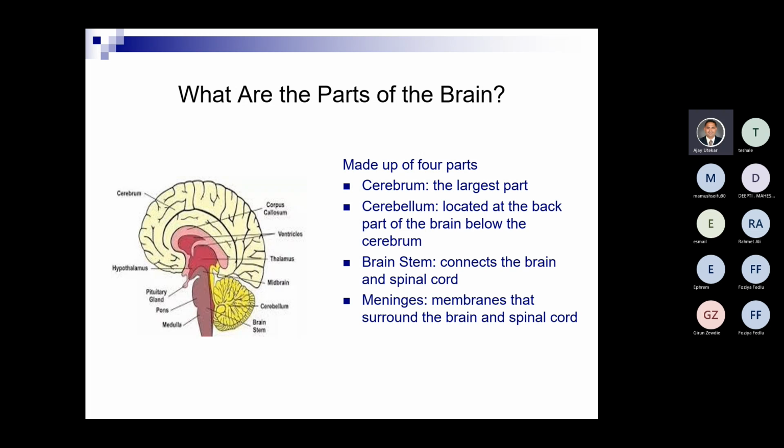Basically, the brain is made up of 4 parts. The cerebrum, the largest part you can see; the cerebellum, which is located at the back part of the brain, below the cerebrum; and the brainstem, which connects the brain and the spinal cord. And the meninges, the membranes that surround the brain and the spinal cord.